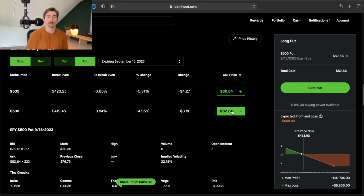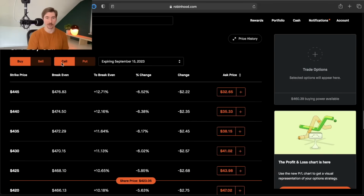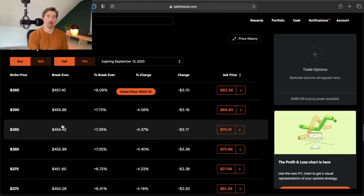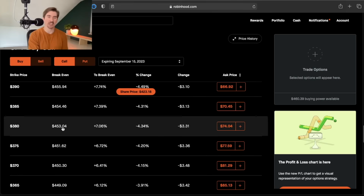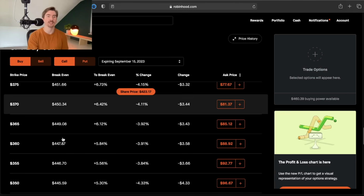But again, if SPY is above 500, then I lose $8,000 for this trade. But let's say I take the opposite assumption, where I think SPY is actually going to be bullish for the next year. In that case, I would look for maybe an 80 or a 90 delta, because I'm less certain on the market going up over the next year.